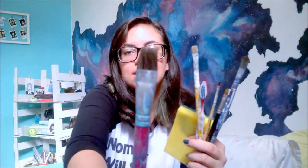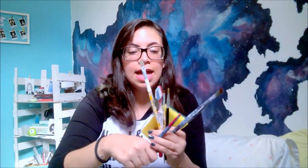Anyway, each one of us got one of these brushes and a sponge, and we would paint a little bit with a color, then paint another color, and then blend. We would blend with a tiny sponge piece, tapping, tapping, tapping to blend, and it turned out like this.